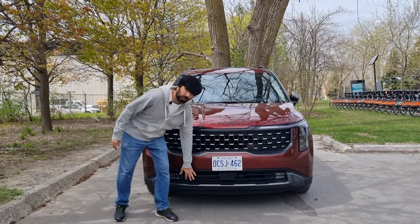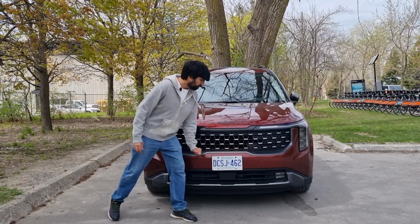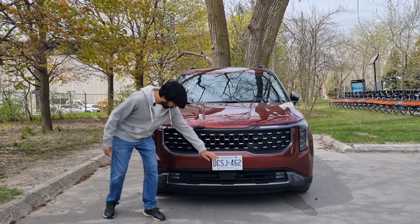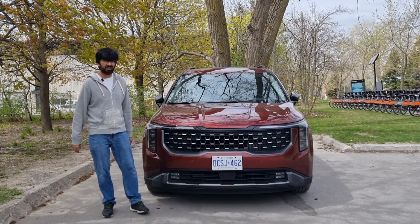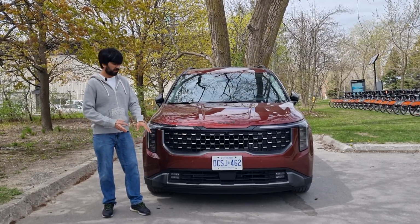At the bottom, more opening in normal plastic, and then gray color plastics even on the grille and at the bottom too. And then these fog lights that are mounted on the bottom side of this grille on the edge, and they seem like a bit of an afterthought because they just don't seem to be fitting there.